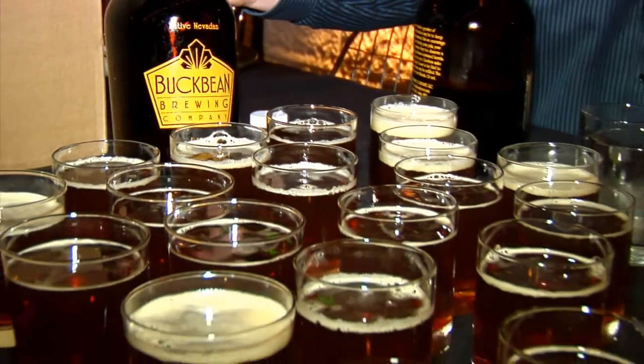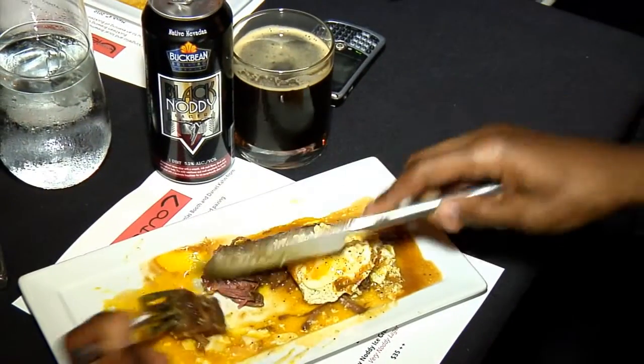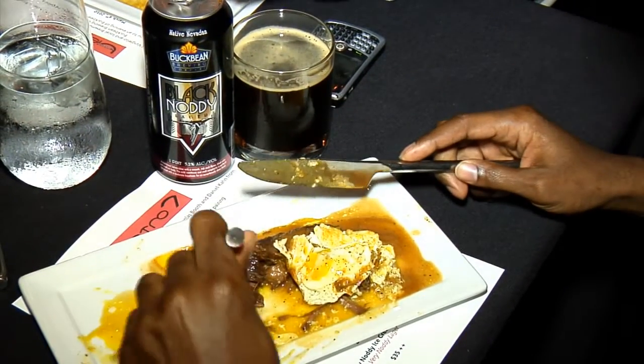Most of the time it works best to pair complementary flavors in the food and the beer. You find things that are similar and kind of match and highlight each other. I like to think of the flavors in beer and food on a couple of different scales. One from bright flavors to dark flavors.